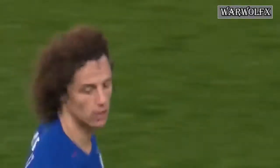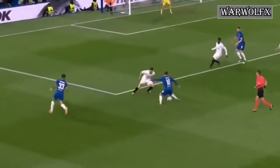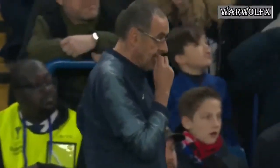It's a good ball in. Emerson's gone for the return. He'll get there as well. Cleared by Costa. Numbers forward here, Chelsea. It's fallen kindly to Emerson. Is the final ball there? Giroud! Kept out by Trapp, cleared by Roda.